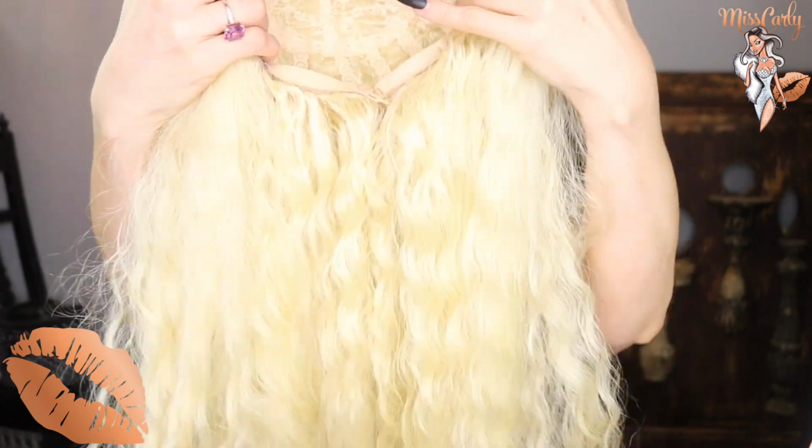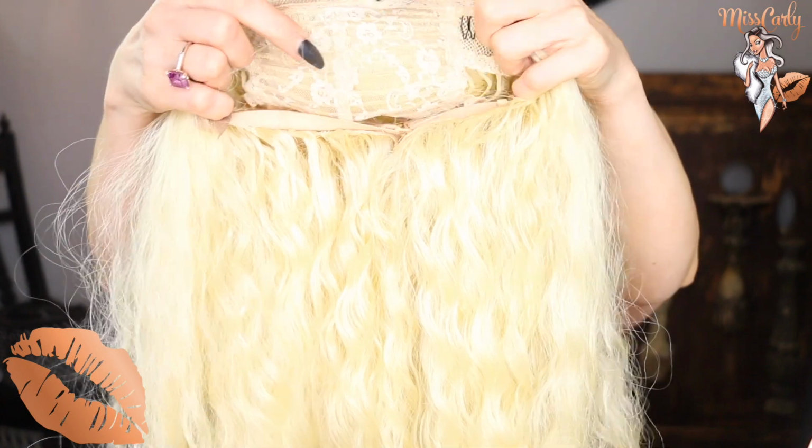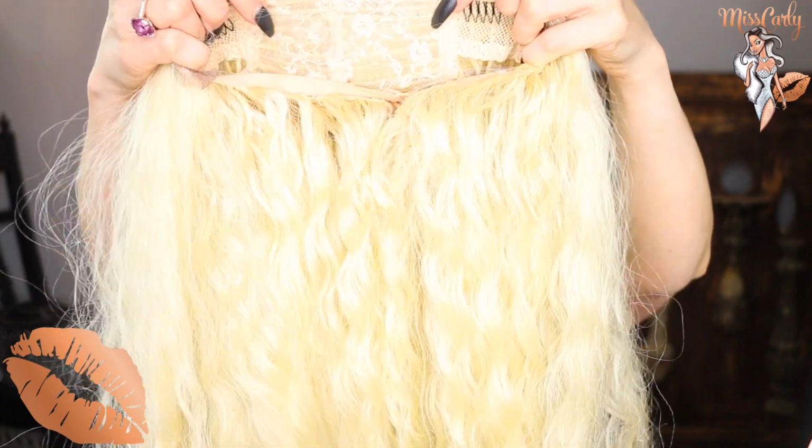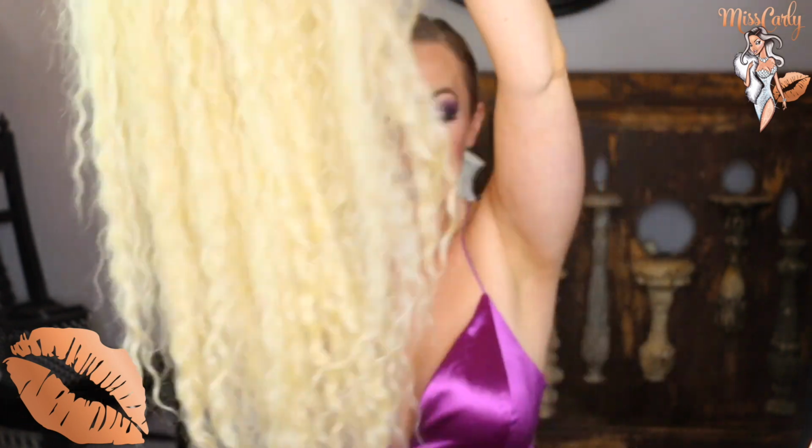But let's just take a look at the construction, because like I said, this is the only wig I own that does not have a parting right here. So this is very interesting. Okay, what do you guys think about that? All right, so let's put her on.